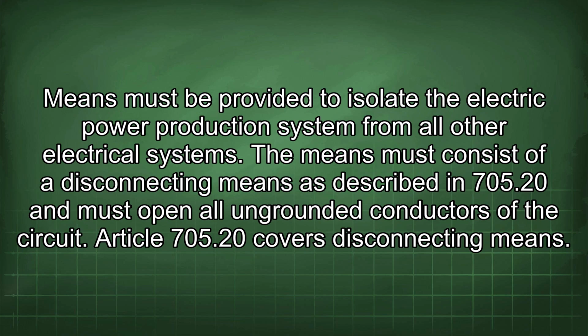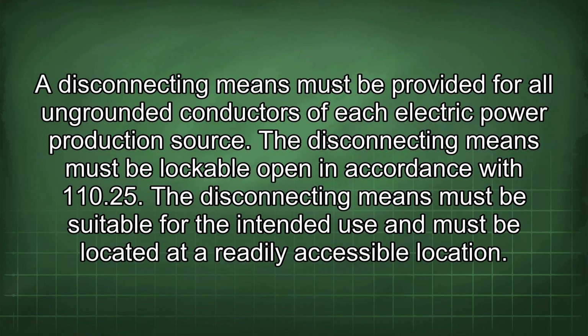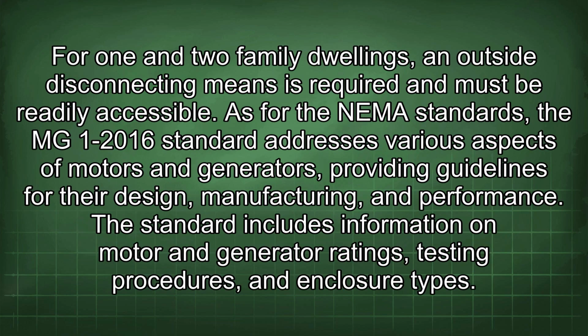Article 705.20 covers disconnecting means. A disconnecting means must be provided for all ungrounded conductors of each electric power production source. The disconnecting means must be lockable open in accordance with 110.25. The disconnecting means must be suitable for the intended use and must be located at a readily accessible location. For 1 and 2 family dwellings, an outside disconnecting means is required and must be readily accessible.